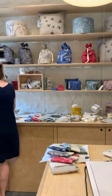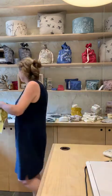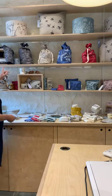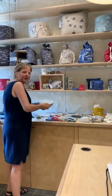They're $12.95 as well. Well, there is one other thing before I go. Perhaps you'd like to know about one of our newest products. These have been almost as popular as the bread bags, which you can see up the top there. I'll bring these over and you can have a look.